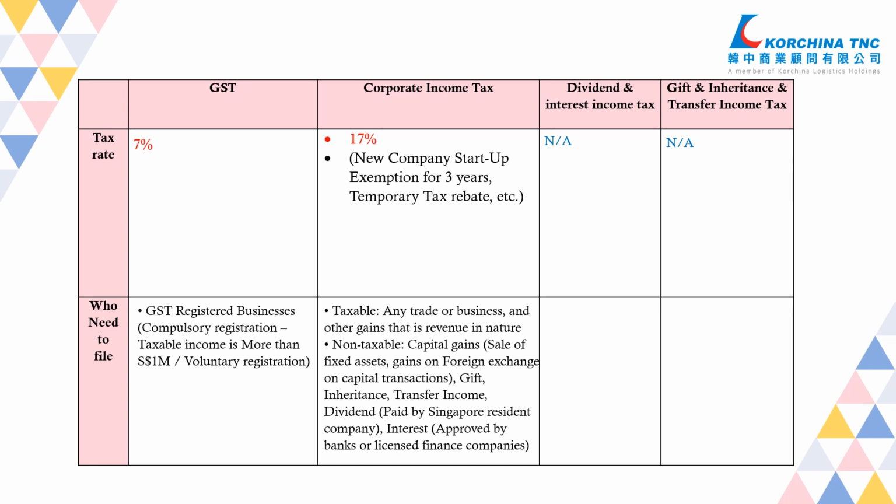Non-taxable: capital gain, sales of fixed assets, gains on foreign exchange on capital transactions, gift, inheritance, transfer income, dividend paid by a Singapore resident company, and interest approved by a bank or licensed finance company.